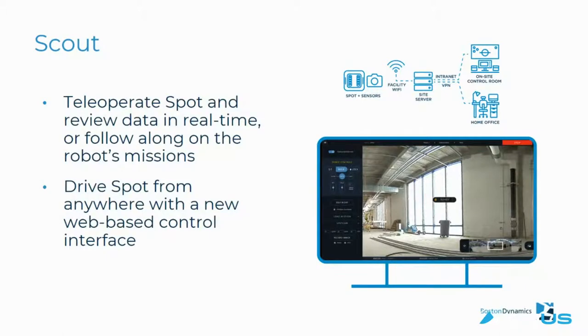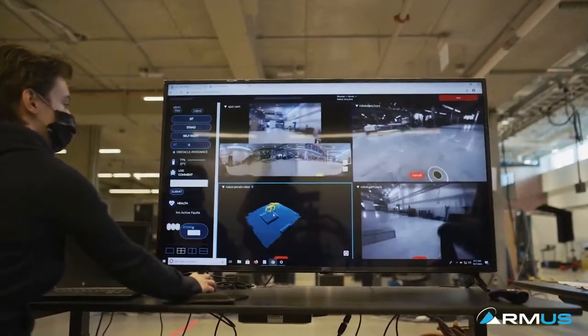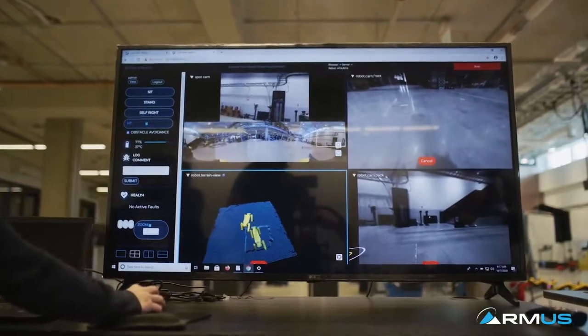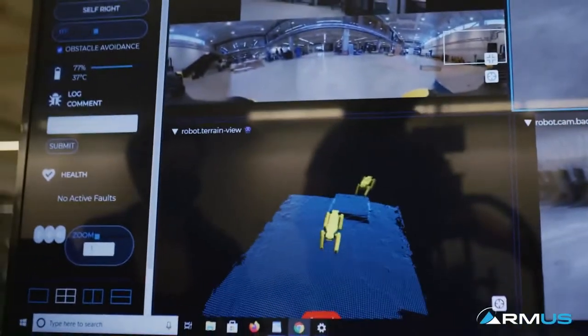So Jace, we have a video on Scout. Why don't you run that and I can talk through it a little bit more. So Scout is basically you put Spot on an enterprise Wi-Fi network, you put a site appliance on an enterprise Wi-Fi network, and you're able to do these things from your workstation.